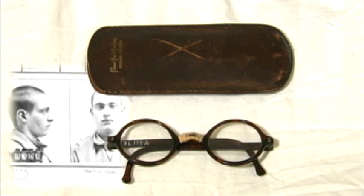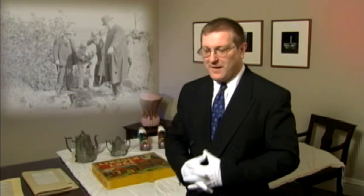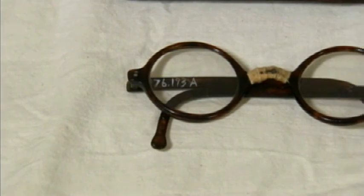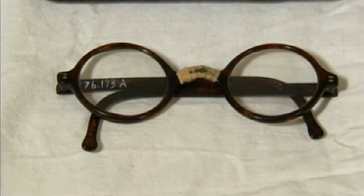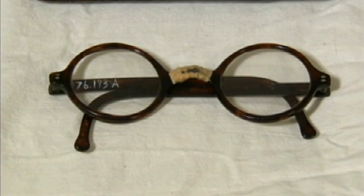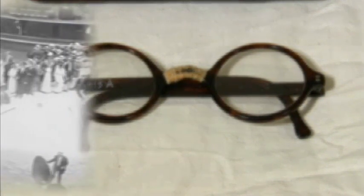And when they were disposing of the body around Wolf Lake, apparently Nathan Leopold leaned over and these glasses came out of his coat and remained at the site. The police discovered the glasses and were able to trace them back to Nathan Leopold because the glasses had a very unique hinge on one side, which had only recently been released for use. Nathan Leopold willed these glasses to the Historical Society.